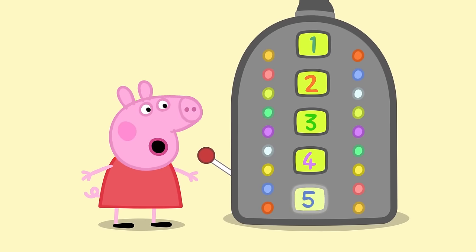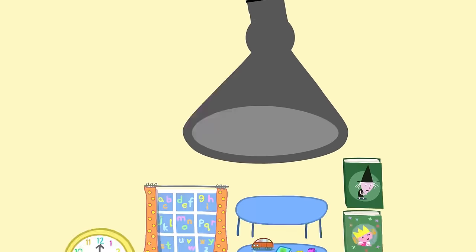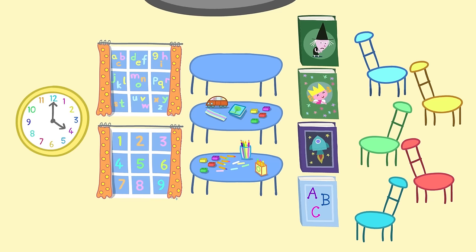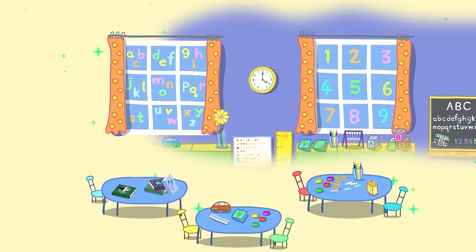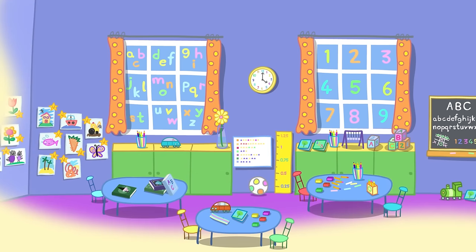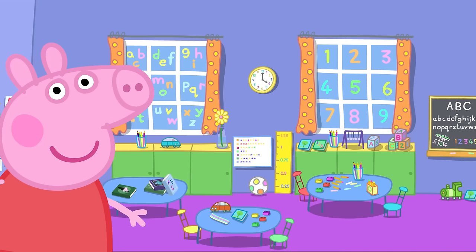Number five already. Phew! Time flies when you're having fun counting. Look at all these chairs. Can you help me count them? One, two, three, four, five. Five chairs. This room looks very familiar. Do you know which room it is? That's right. It's Madame Gazelle's playgroup.